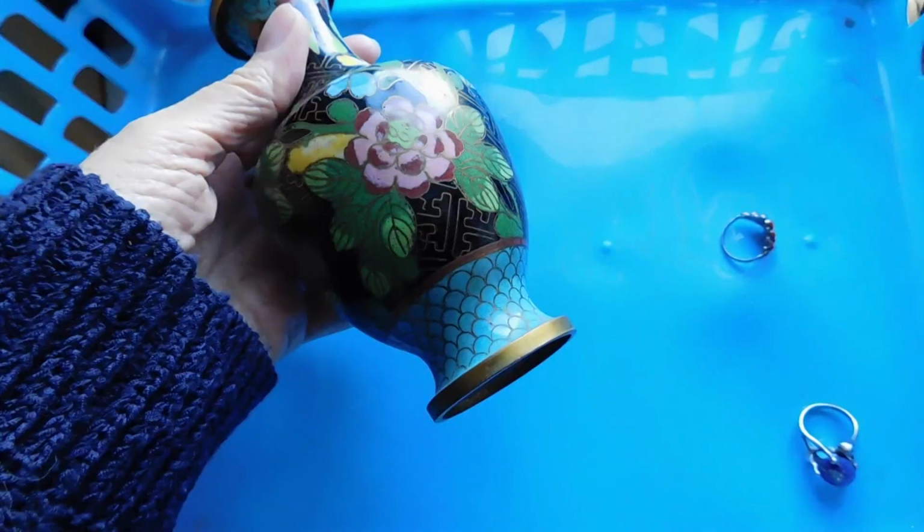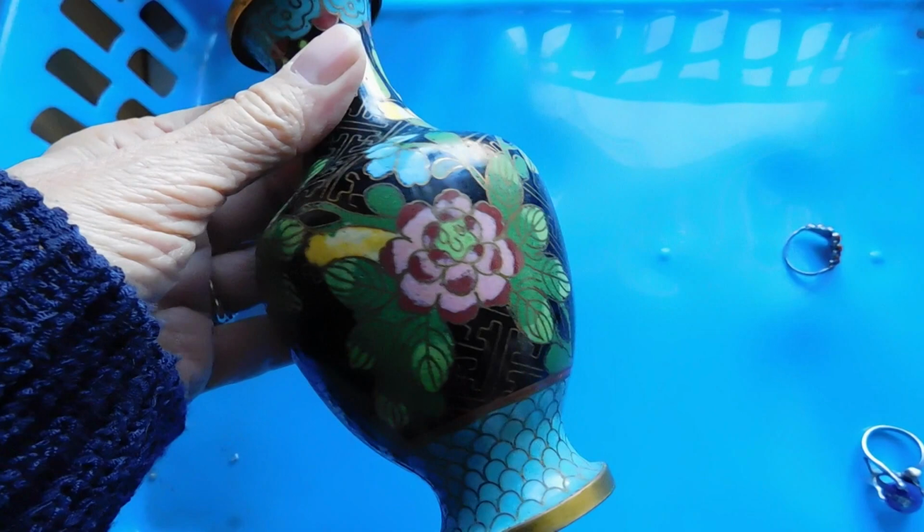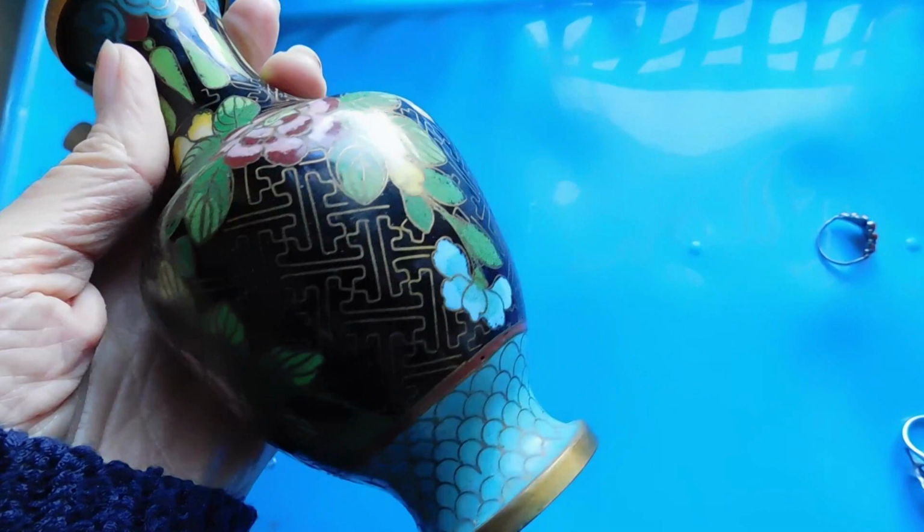Good morning. It is Thursday morning, and I'm going to show you what I listed yesterday and what sold yesterday, and I'm shipping off today. Okay, I listed this sweet little cloisonné vase. I keep buying the cloisonné even though it doesn't always sell very well. I listed this for $29.